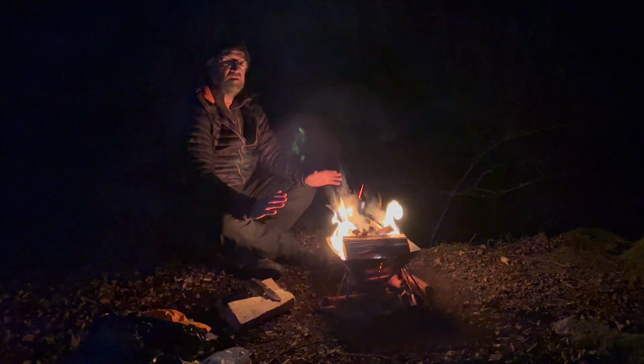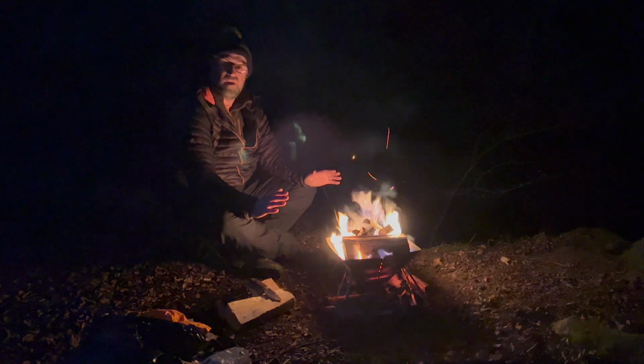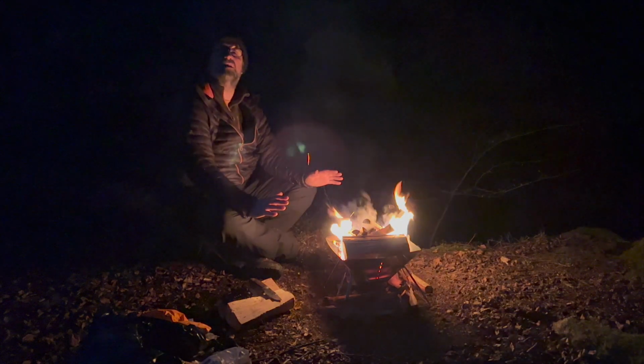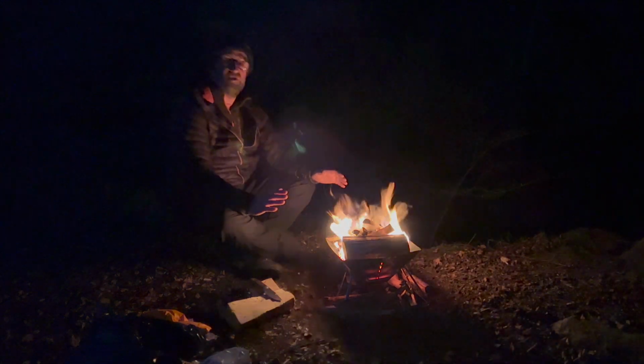Can't beat it, sitting by the river, eh? Yeah, a nice cosy fire. Just watching and chilling. The stars are starting to come out now. It's got to be a frosty night tonight.